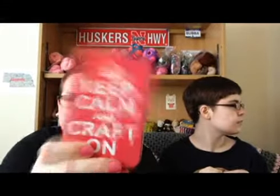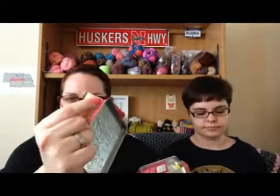And I put it in my project bag in my Keep Calm and Craft On tin, with some business cards and a Post-it notepad and a tape measure. And that way I have all the little tools I might need while I'm out and about, all in one little handy tin. Not like a Dr. Who tin. So, ta-da! I feel very organized. Yep, it's a cool thing, huh?